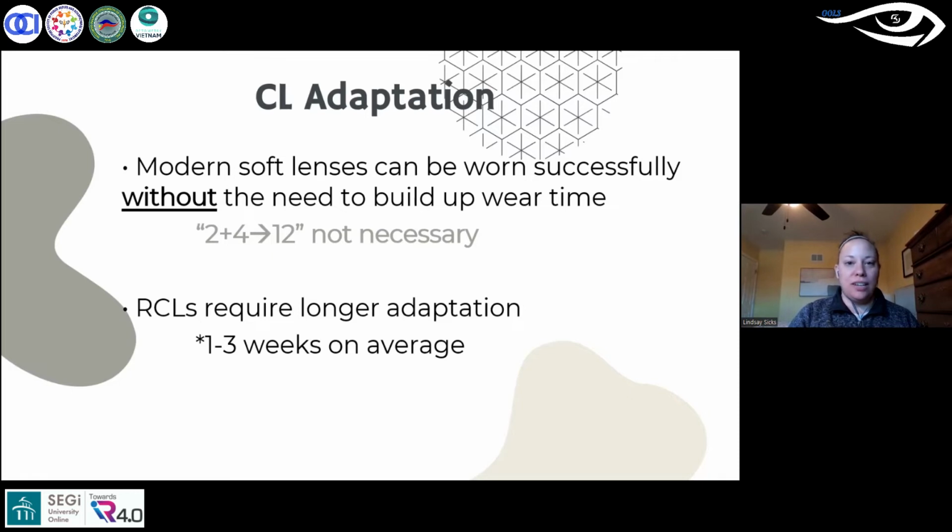The contrasting lens here is a rigid contact lens. So these do require a longer adaptation period, about 1 to 3 weeks on average. Soft contact lenses do not have that barrier. So with our rigid corneal lens patients, we want to let them know that they're going to experience, I usually say 7 to 14 days. 21 just seems like a really long time.